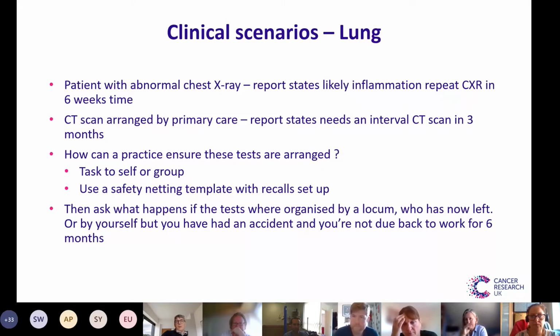We often do a chest x-ray and we're told we need to repeat that chest x-ray in 6 weeks' time. In Newcastle, we're allowed to order CT scans. One of the downsides of that is occasionally we get told, oh, there's a nodule, you need to repeat the scan in 3 months' time. One thing you have to do is make sure that these things actually happen.